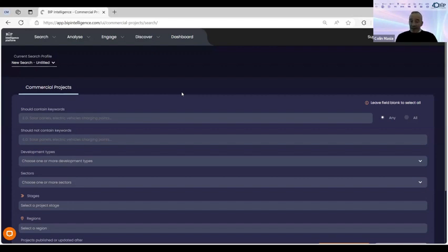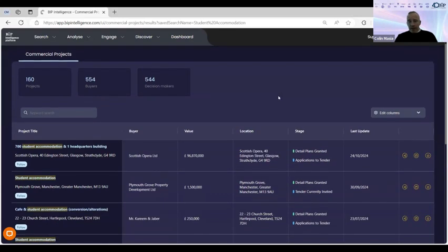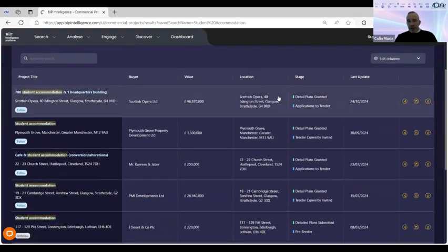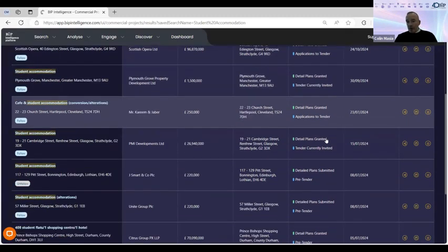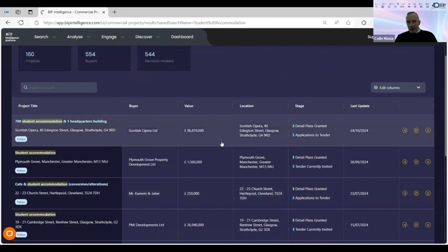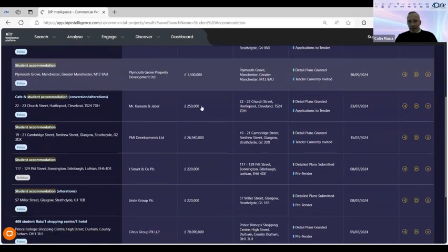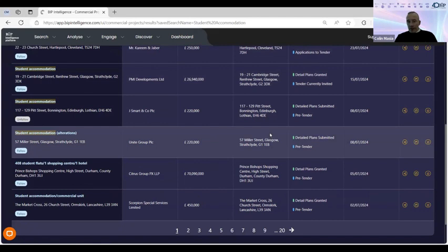Now, we get these before they go out to tender to the main contractors. So, for example, if you were looking to be the main contractor, let's click here and take student accommodation as an example. This is a list of commercial projects, and you can see the stage we've got here: applications to tender or tender currently invited, so the main contractor hasn't been added yet. We've also got it at pre-tender stage as well. You can see there are various different values, ranging from very large ones going down to the smaller ones, $250,000, 220,000. So if I wanted to view this one, I'll just click here.